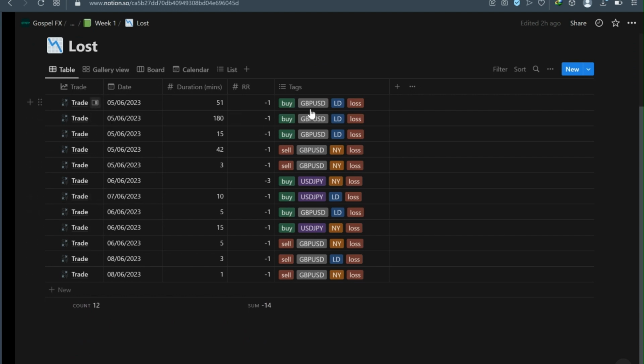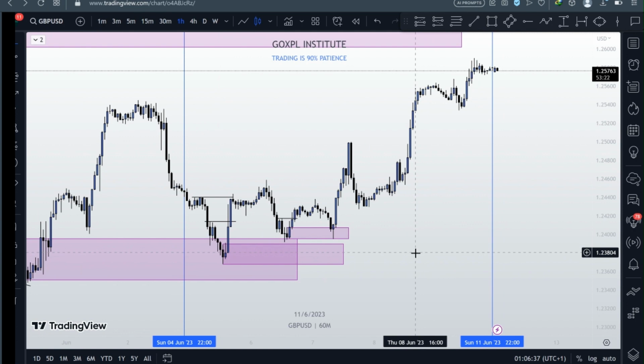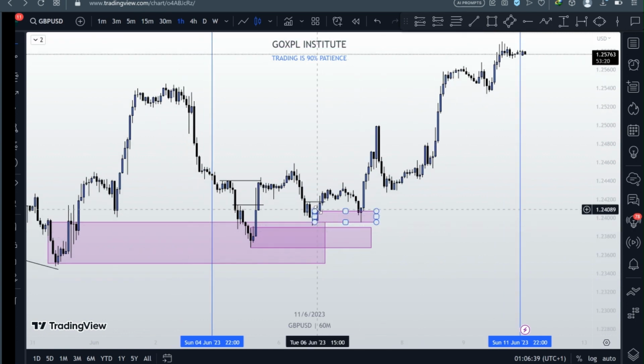So Wednesday was on the 7th. The only loss I took that day was on USD JPY. This was an annoying loss. Well, yes, that was on USD JPY. So I did not take any loss on Wednesday, and I think it's because I did not really trade this place.